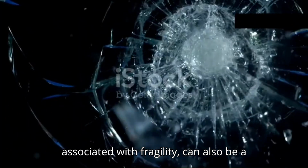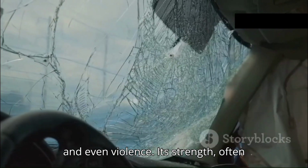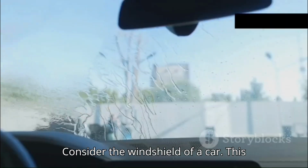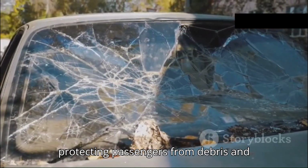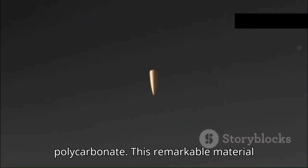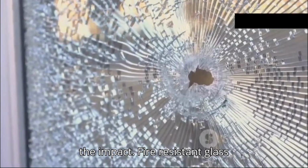Glass, often associated with fragility, can also be a shield, a protector against the elements and even violence. Its strength, often underestimated, is crucial in applications where safety is paramount. Consider the windshield of a car. This seemingly fragile sheet of glass is designed to withstand tremendous force, protecting passengers from debris and impacts. Then there's bulletproof glass, a layered composite of glass and polycarbonate. This remarkable material can stop bullets in their tracks, absorbing and dissipating the energy of the impact.